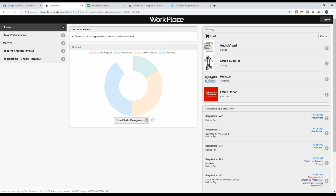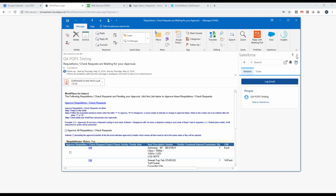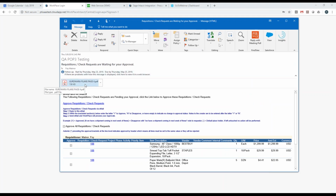All right, so let's come back to our dashboard here. I'm going to pop up an email. There's an email notification that goes out. The email notification goes out letting you know that you have requisitions that are pending your approval. If you have attachments, the attachments can be a part of that as well. There are links in the email. Click on the link in the email, and it'll allow you to go into the workplace application to approve or disapprove those transactions. You can also reply to this message.